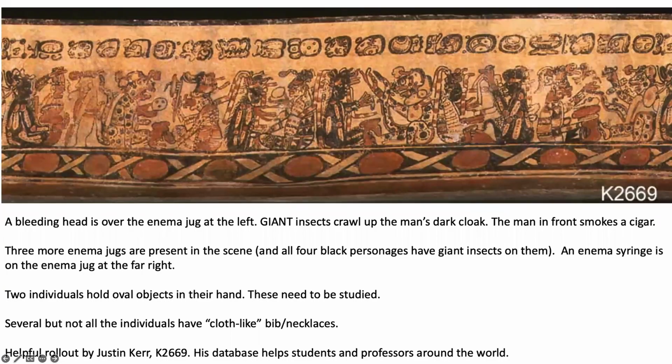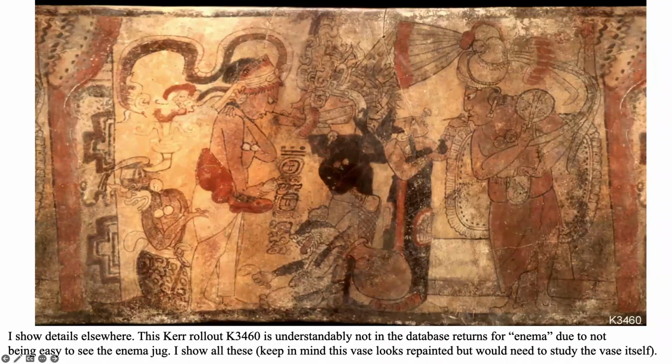So here you have at the left a bleeding human head over the enema jug, and notice all the giant insects. So these are insects that want that death material, okay? I don't think these are bees. And there's the enema jug in front of him. Then you have a jaguar with another enema jug in front of him. He's holding something. A lot of people are holding stuff. So lots and lots of jaguars. And at the far right, there's an enema syringe over the enema jug. So here's the whole scene we saw before.